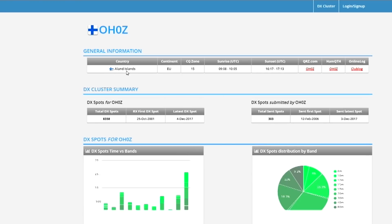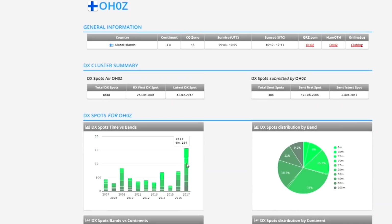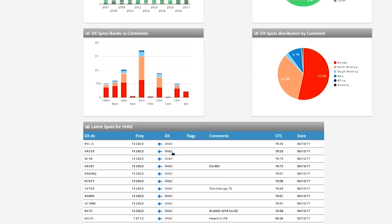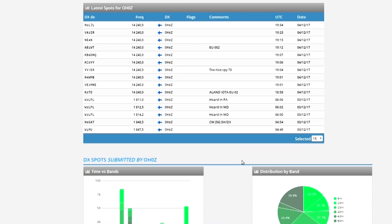So we have Alien Island, Europe Zone 15, sunrise, sunset. Looks like they're being heard pretty much in all the bands. So there's 20, and also it gives you spots by year. So that's interesting if it's one that's on frequently, as this one is. And here's a distribution of what continents, and you can see North America is being heard pretty well. And here's a listing of spots for OH0Z by different guys. Anyway, so this is one of many resources within DX Heat for doing research.